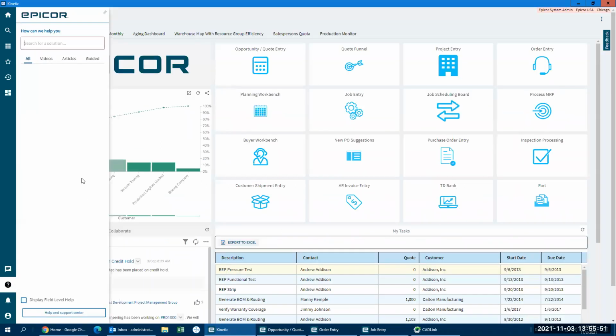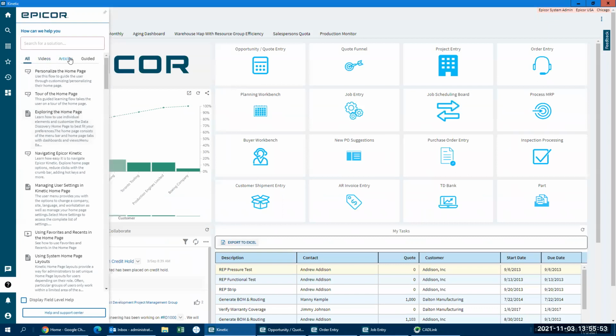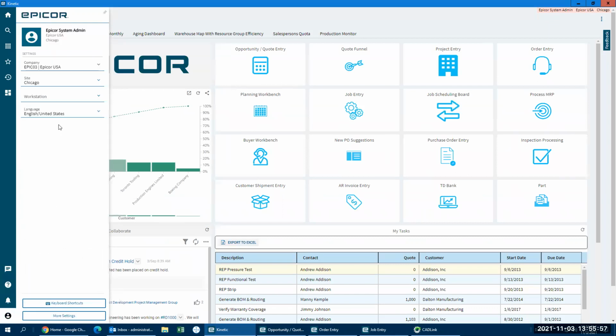The help we talked about in the overview. So we've got the videos, the articles, and the guided tour. And one last thing I'll mention on this side of the screen is that Epicor is a fully multi-company, multi-site solution. So I've got a number of different companies, legal entities in this one database, and I've got multiple sites within each company.